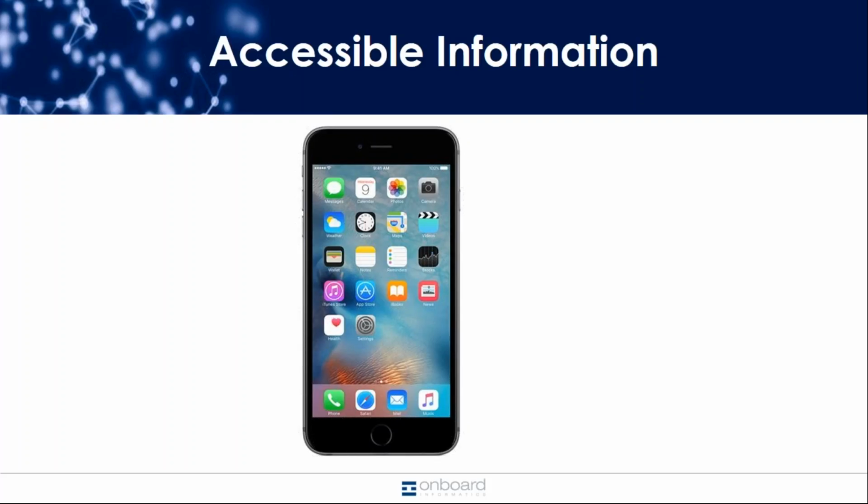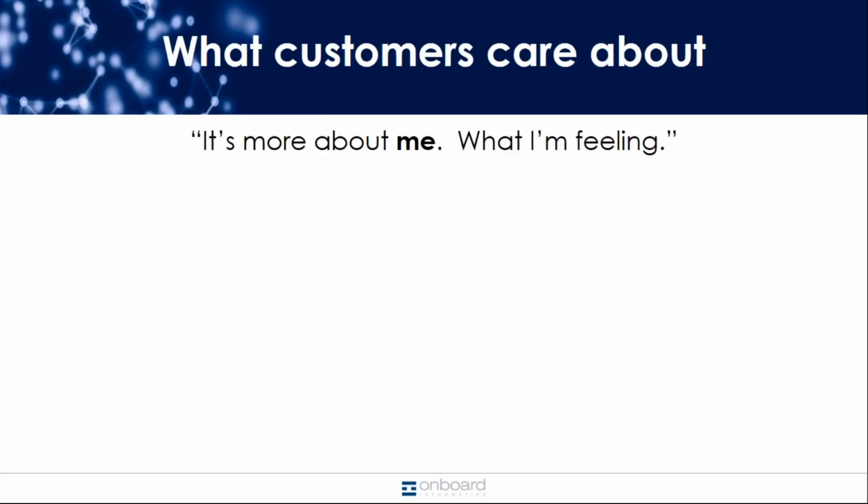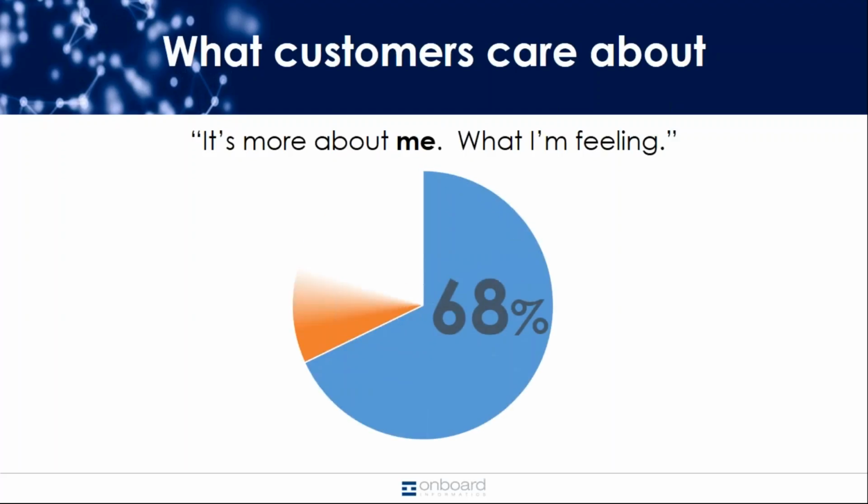People don't remember the ads you're putting out. It doesn't resonate with them. It's becoming less and less relevant. So what matters? Well, what matters to consumers is themselves. What they say really influences their purchase decisions is themselves, what they're feeling at the time. It's more about me, they say.